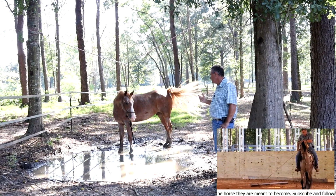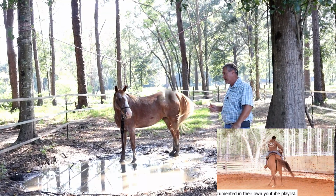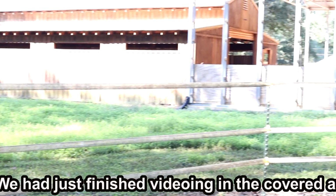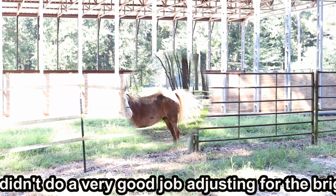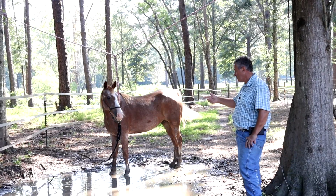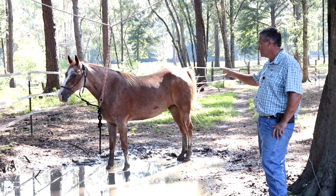One of the things that we noticed with him is just kind of generally like patience. And I can see this tie line from my arena. It's right there, and as I'm riding, I can watch the horse out here. And I was riding a minute ago, and I could see he was pawing a lot and turning circles and being impatient, and that's the kind of thing that this horse needs. Sometimes just being tied and left for a few hours is really good for the horse.